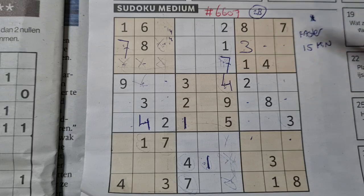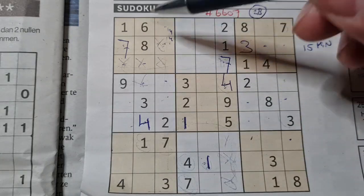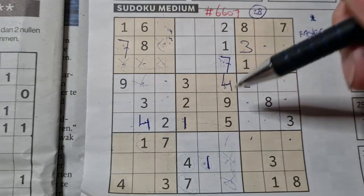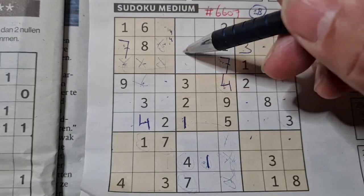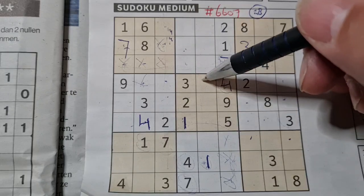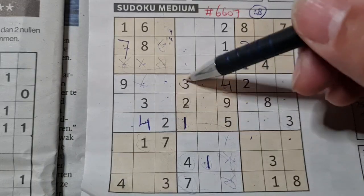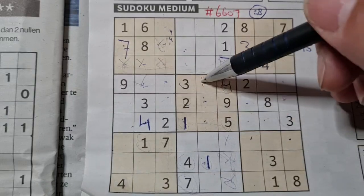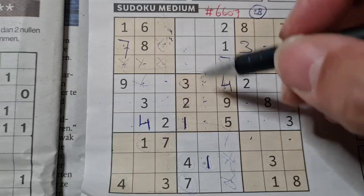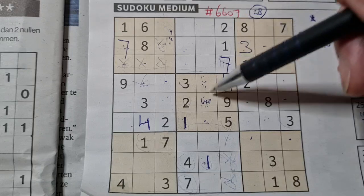And now, let me see. 6, only 1, 6 we have here. 6 should be here. 6, 8, 9. Well, 3 missing numbers in this big square. Those missing numbers are the 6, 7, and 8. Let me mark those boxes.